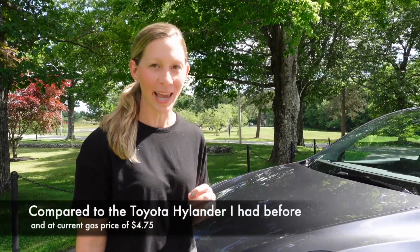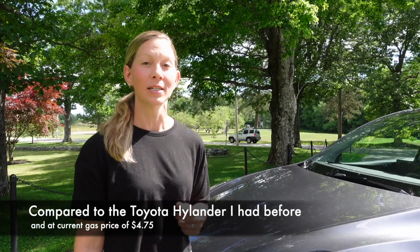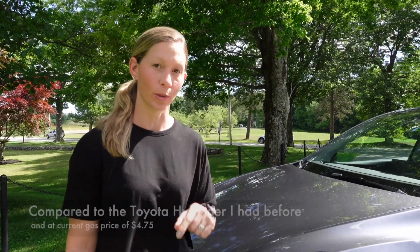Okay. Another awesome feature is I'm obviously saving money, which I need to because I had to pay for this car. I've calculated it out. I've had it for 2 months and I am saving about $300 to $350 on gas. All right. And that includes the electricity I'm using to power this thing at home and when I go to the Tesla superchargers.